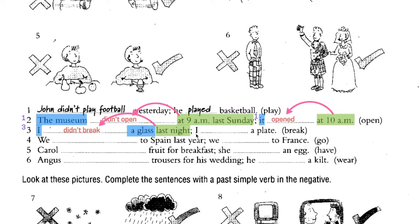And the second part, I, which is a subject, and break turns to broke. Broke what? A glass. A glass is another noun, so with the blue, red, and blue, it's pattern number 3. Very good. Then we move on to question number 4.